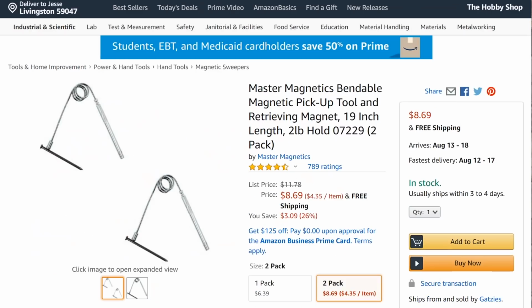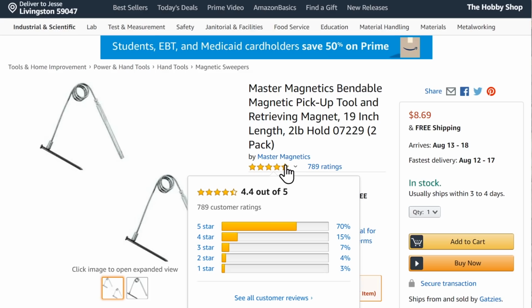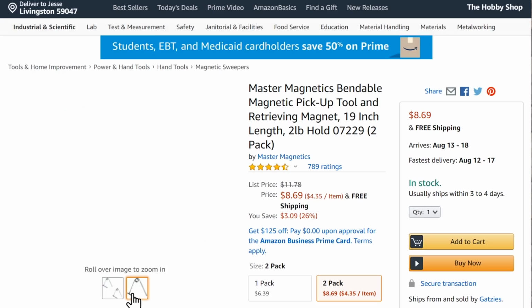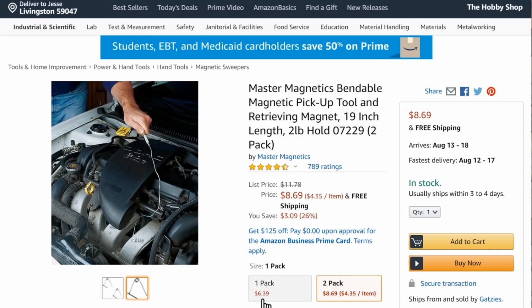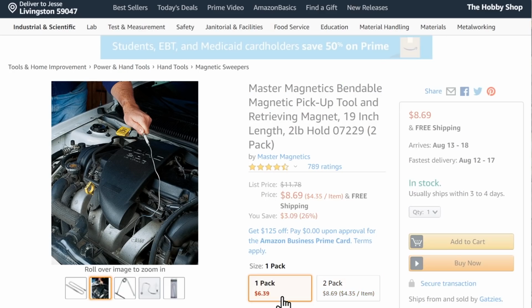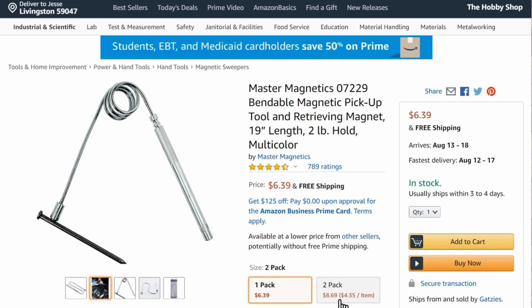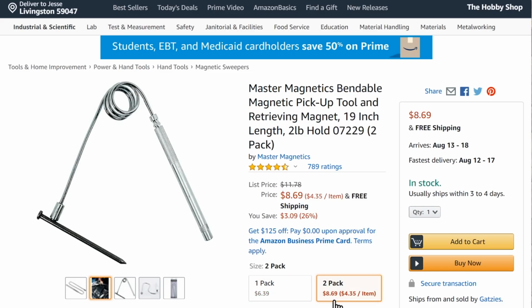All right. Moving forward, Master Magnetics Bendable Magnet Pickup Tool. I don't know anything about these, but they've got a pretty decent review system on them, and I'm a huge fan of magnetic tools. I was browsing through looking for deals, and I ran across this, and they sell it in a 1-pack for $6.39. I'm like, that's not a deal. I look over here, see the 2-pack, and it's $2 more.